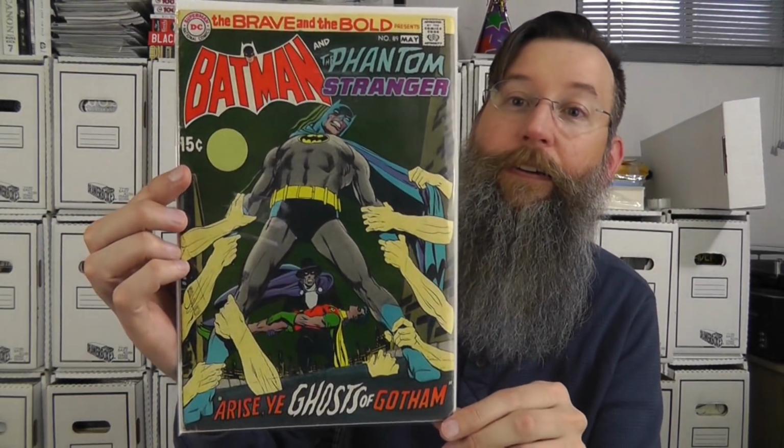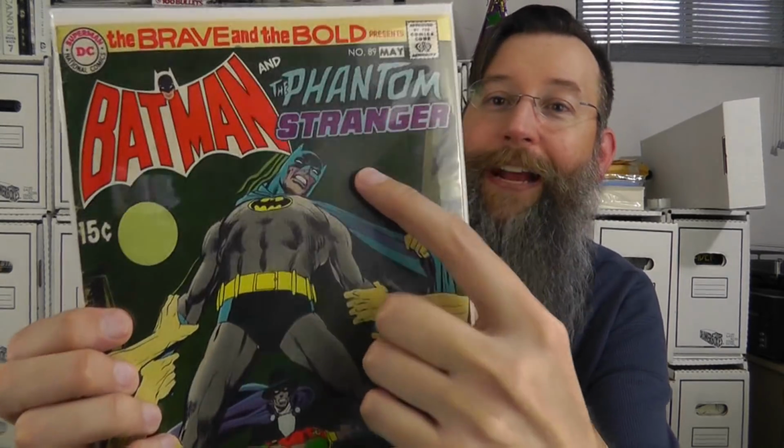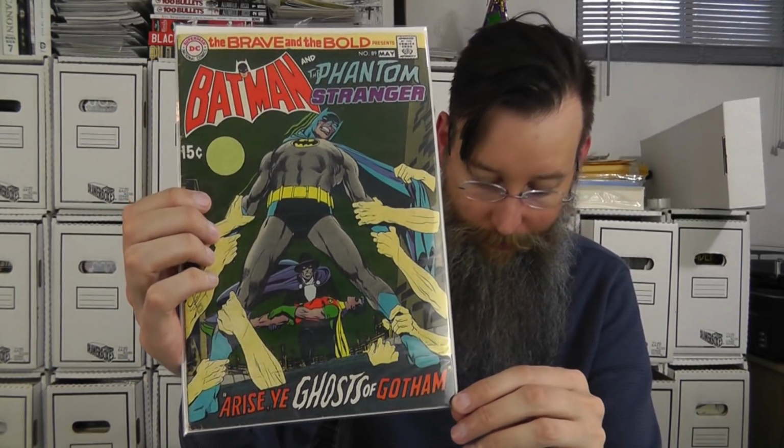Wildcat. Wildcat's another character he seems to team up with quite a bit. This is issue 88. Count 10 and die. And then issue 89. Phantom Stranger. Nice. Love it. I like that green. That dark kind of green. Seems like there's quite a few covers during this era that had that dark green. Some Batman. That was a popular background color, huh? Seems like it is.